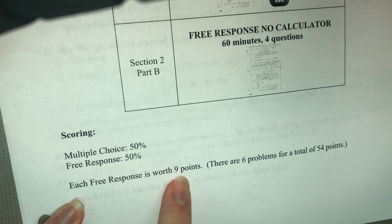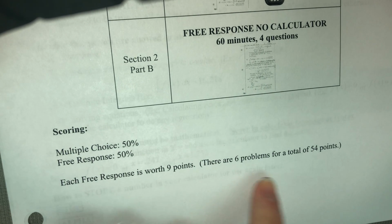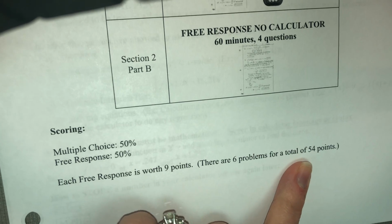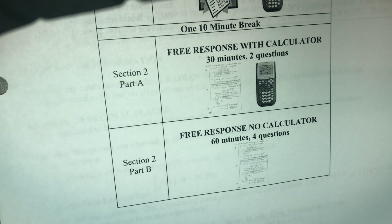They score it where each free response is worth 9 points, and so there's 6 problems for a total of 54 points. So they just kind of set up a proportion, 108 points total that you can earn on the exam.